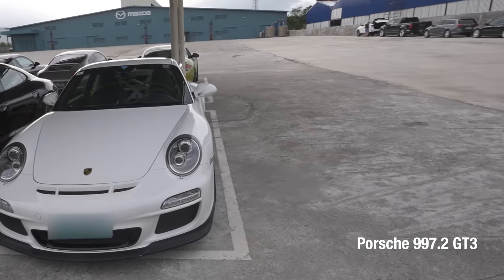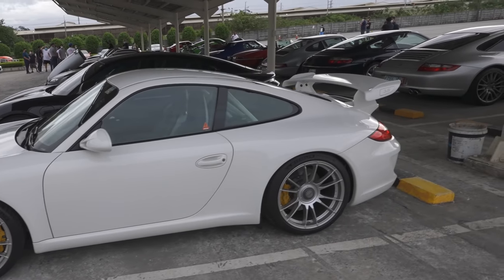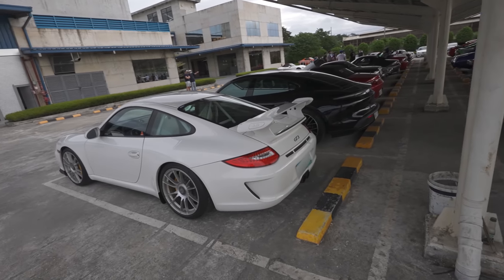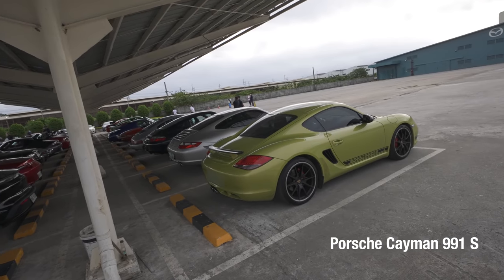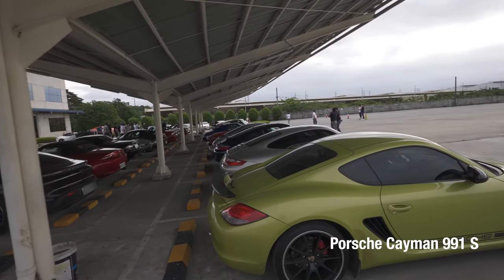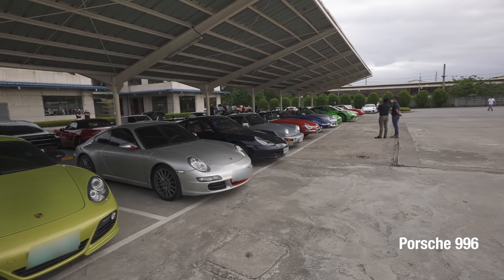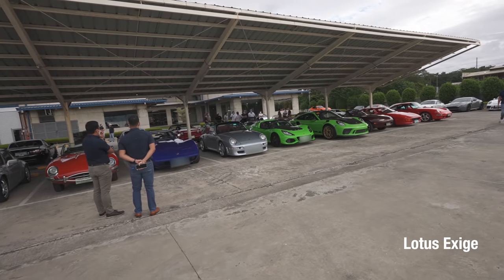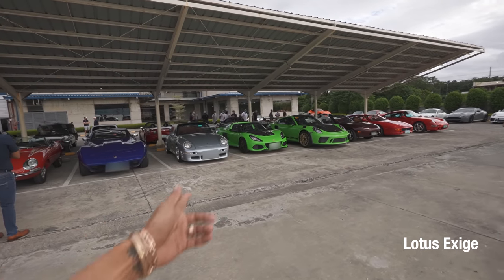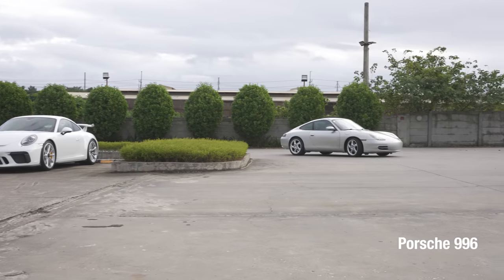997.2 GT3, same. It's got the carbon ceramics, the roll cage. It's the same car that we have. Awesome. Again, white Porsches. This is a Cayman 991S. Got a few more cars over here. 996, 964, another E-Type, a C3 Corvette, Lotus. I don't know if this is the Exige, but GT3 RS always looks good. Another 996. Look at this awesome location.